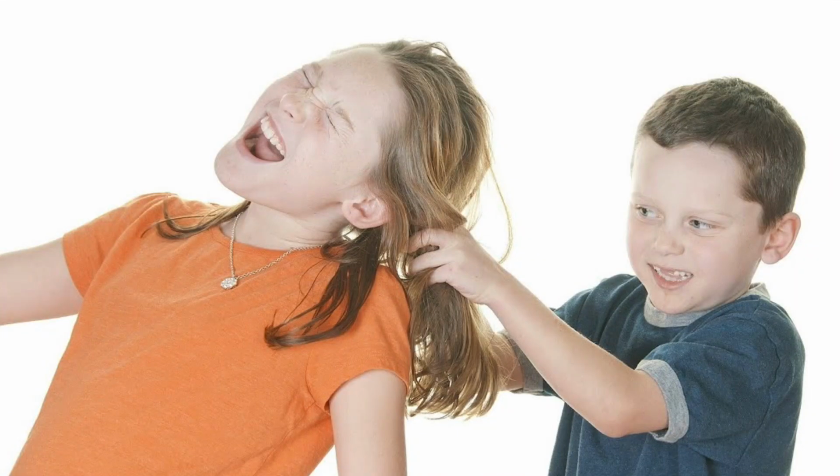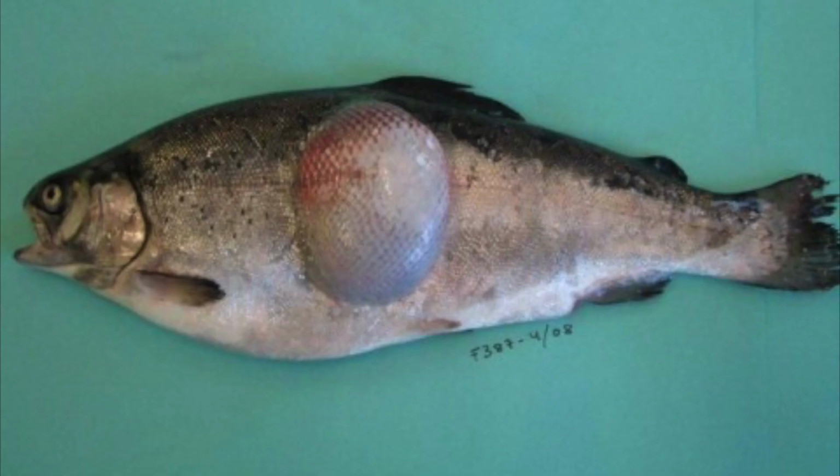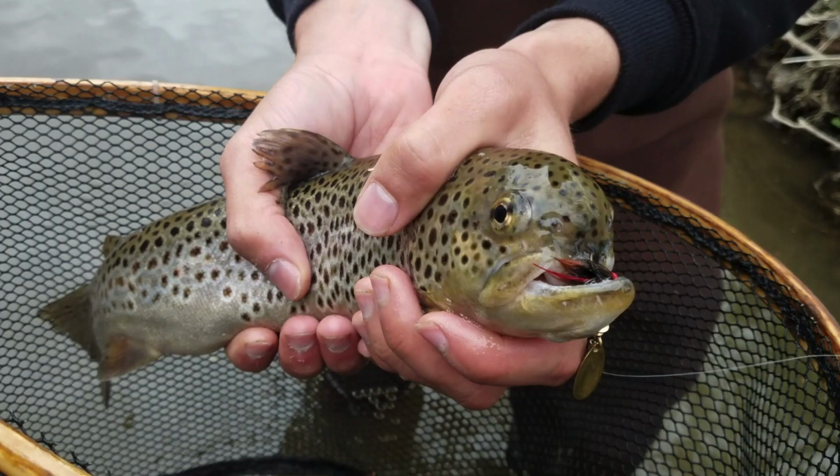But most importantly, stocked trout are bad for wild trout. They don't know how to act in a stream. They disrupt the behavior of wild trout. They carry diseases. They dilute the genetics of these wild or native trout.